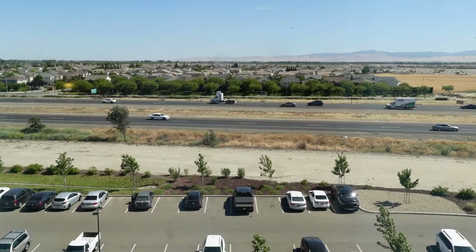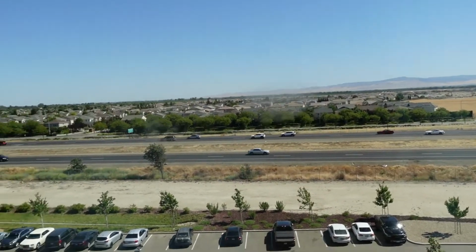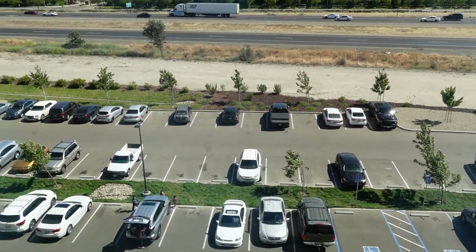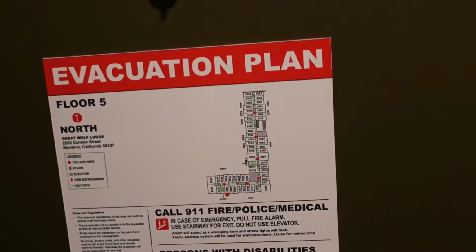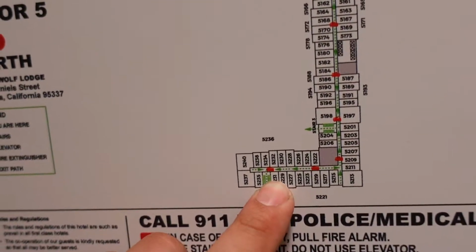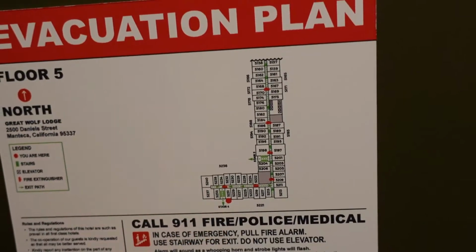Next thing is our view out the window. We have Highway 120 here, going from east to west, and then I-5 right over there. So that gives you guys a reference of where we are. There's parking right below. Elevators are about halfway through the building though, from where this room is located. To give you a reference of where we are in the building, here's the evacuation plan. We are located right here. The stairs to evacuate are right here, but the elevators are down here all the way up here. So we're about at the end of the building right there.